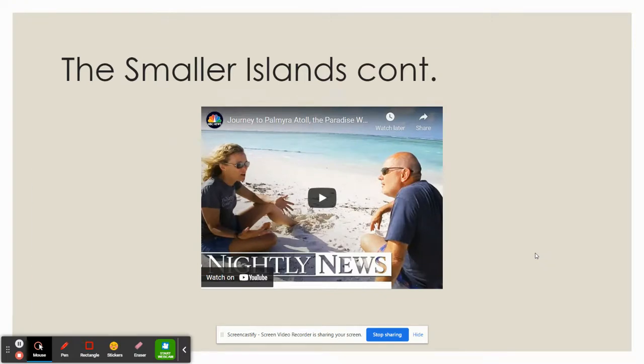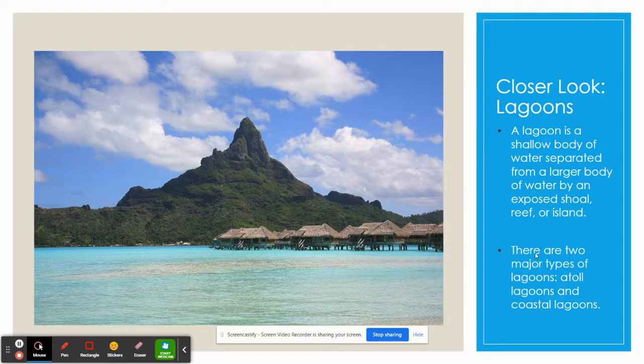This is a video just kind of about that. We're going to skip over that. Again, here we can see that high islands. We see a lot of these thatched roofs on houses. Those are very traditional.